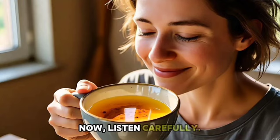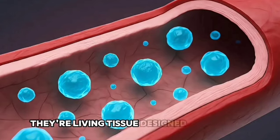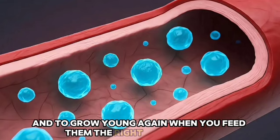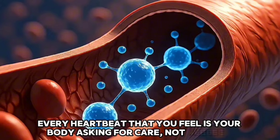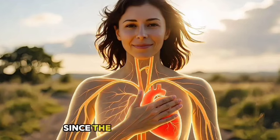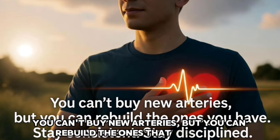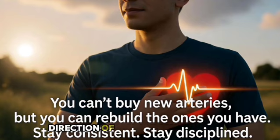Now listen carefully. Your arteries are not lifeless tubes that stiffen with age. They're living tissue designed to heal, to adapt, and to grow young again when you feed them the right information. Every heartbeat that you feel is your body asking for care, not neglect. This mix is more than a bedtime routine. It's a message of gratitude to the system that kept you alive since the day you were born. You can't buy new arteries, but you can rebuild the ones that you have. Stay consistent, stay disciplined, and never forget the smallest nightly act can change the direction of your health forever.